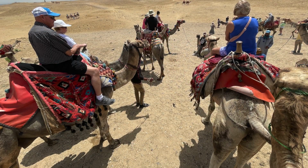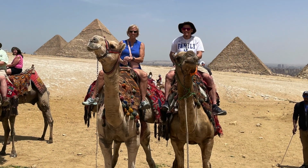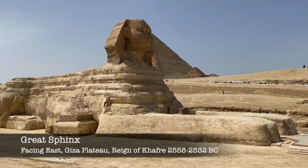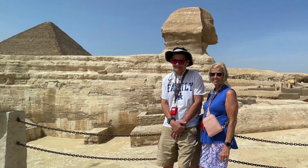I think we all agreed that riding camels is a little bit strenuous and really just not as much fun as it looks. At 240 feet long, the Sphinx is the oldest monumental Egyptian sculpture known.